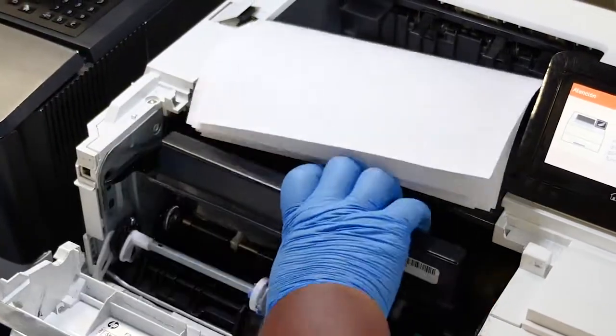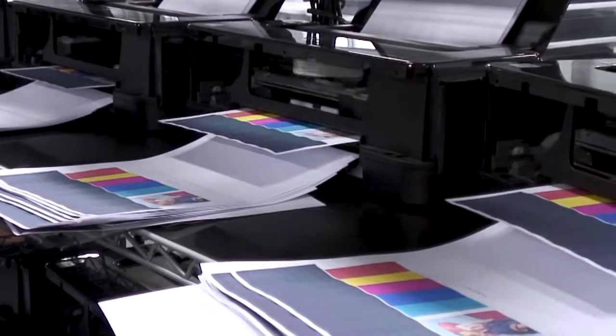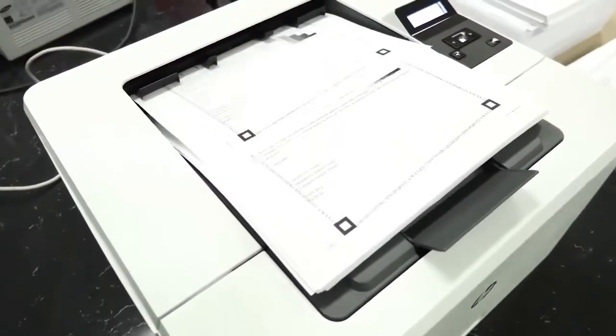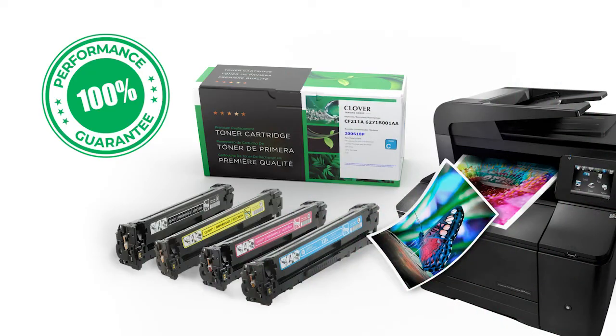In the final step, every cartridge is inspected and tested in the printer for which it was manufactured. CIG's quality assurance testing process includes environmental chamber testing, pre- and post-production testing, and OEM benchmarking. Every cartridge we put our name on is backed by our 100% performance guarantee.